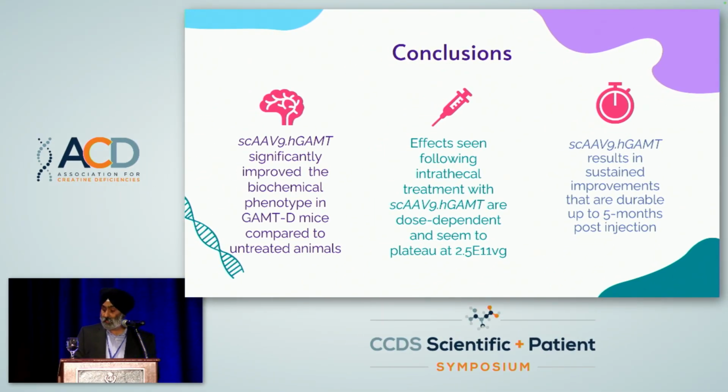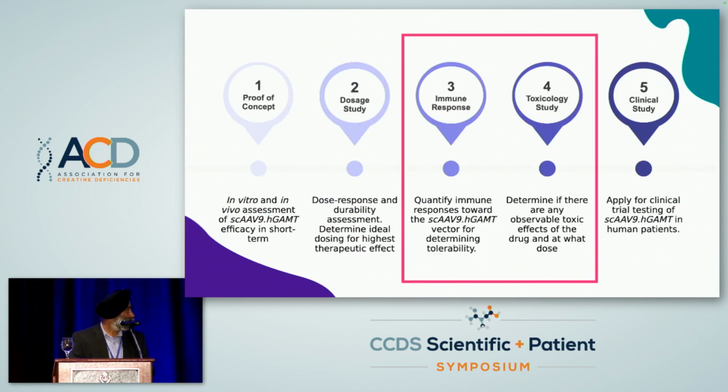Our conclusions are that the vector we are using significantly improved the phenotype of GAMT mice as compared to the untreated animals. The effects seen following intrathecal treatment were dose dependent and durable, up to 5 or 6 months of age, for as long as we kept the mice. So we finished the proof of concept study, we finished the dosage study, and we know which dose can be clinically translatable.